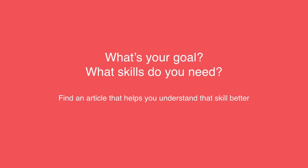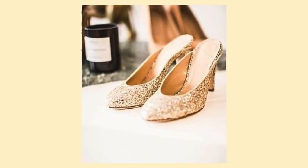If you need good communication skills, I would be a bit more specific than that. What kind of communication skills? If you want to go into sales, maybe you need to be a good negotiator. So find an article about negotiation. So answer the first two questions: what's your goal and what skills do you need? Because otherwise you're going to find it really difficult to find an article that's related to those skills because you don't know what skills you're looking to improve. And then hopefully you're going to end up with some nice sparkly information. So something that's new, exciting, that you hadn't thought of before.